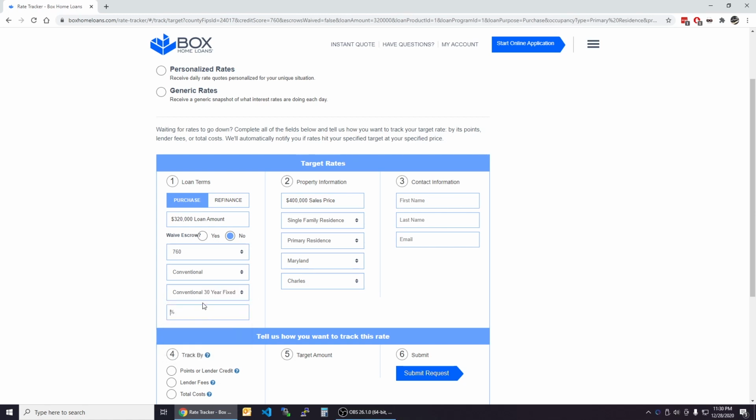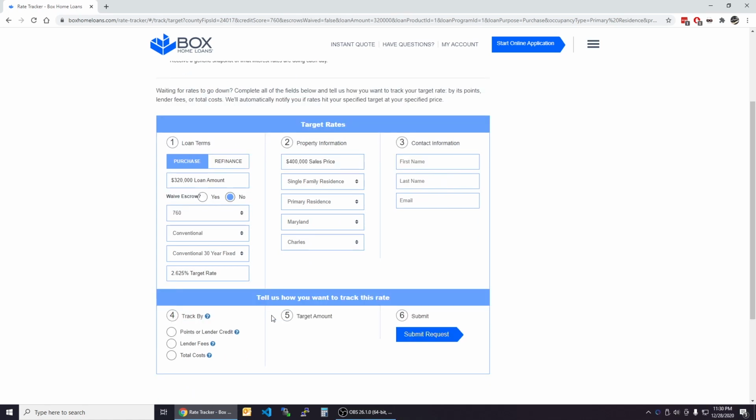And let's say in my case, I wanted a 2.625, so that's what I entered in here, because that's 0.5% less than what I'm at today. And then here, all the same information. And then here you can enter your contact information and your email address. And then down here, I usually like to track it by total costs, because all this other stuff doesn't really matter to me. At the end of the day, I only care about what this is gonna cost me out of my pocket.